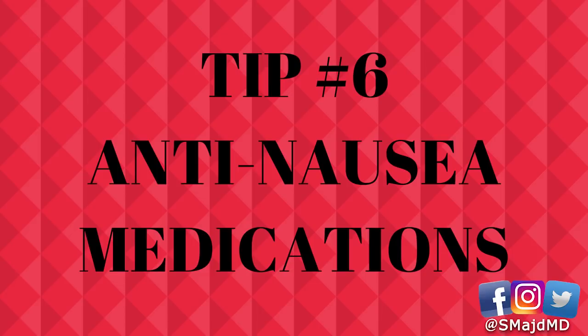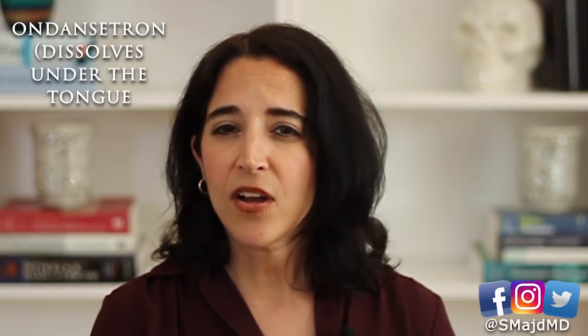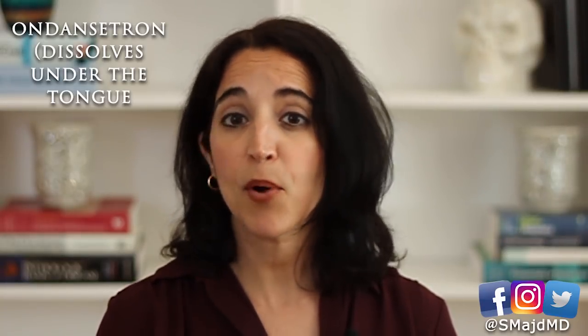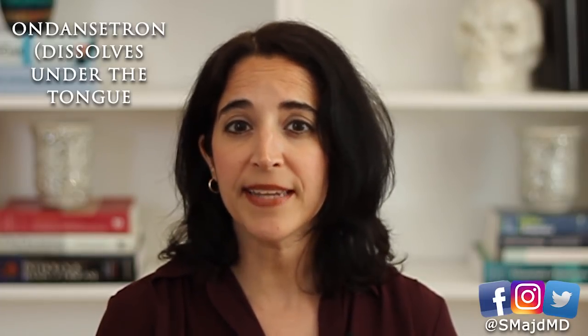Number 6, anti-nausea medications. Speaking of the stomach, if you tend to get nausea, consider asking your doctor for a prescription anti-nausea medication to use along with the anti-inflammatories, or even used alone. It can help stop a migraine. There's one called ondansetron that actually dissolves underneath the tongue and is perfect for those who tend to vomit with migraines.